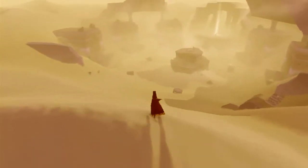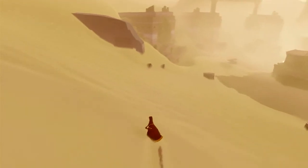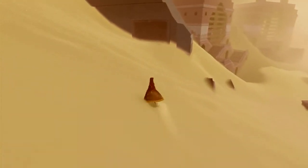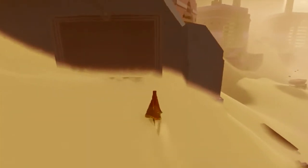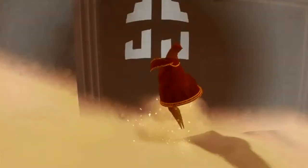So right down here is where we want to go, and we can head down this way. That mural that we saw earlier is one of a few throughout this game. Another one is right here. However, this one is actually not required for 100% because it is not activated in the same way.